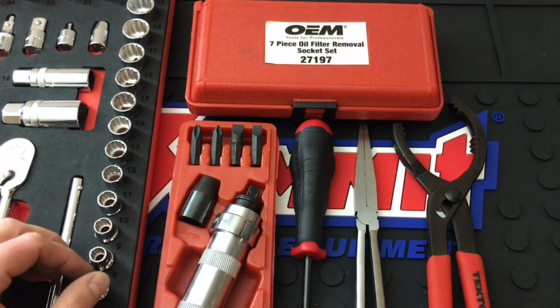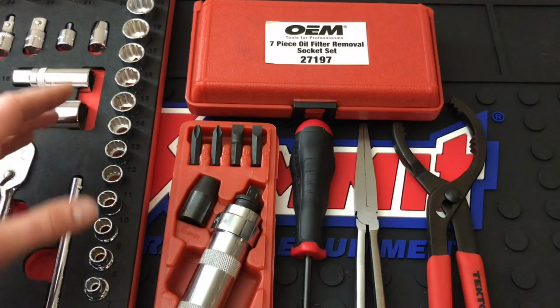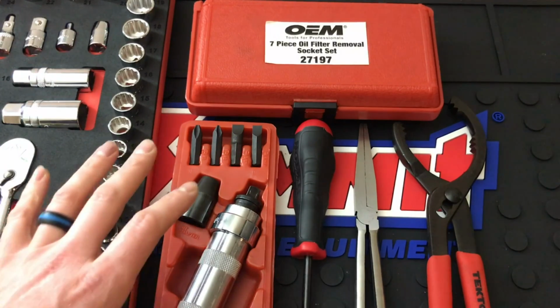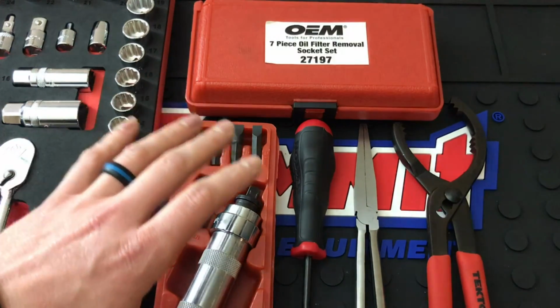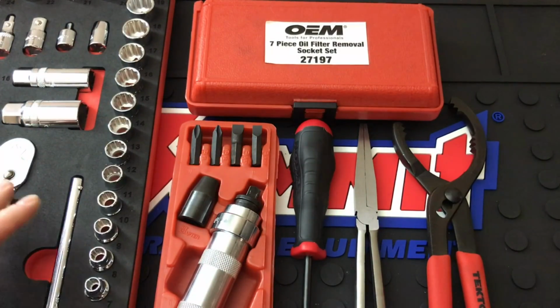Now, inexpensive tools are going to be good for those DIYers that do a good amount of work and don't want to spend a whole lot of money, but also want a tool that's going to last as long as they're going to be doing work. You know what I mean? I hope that makes sense.